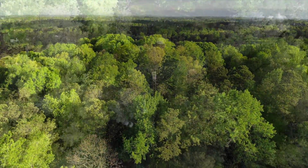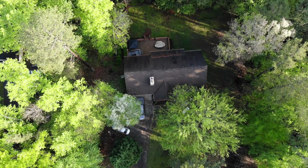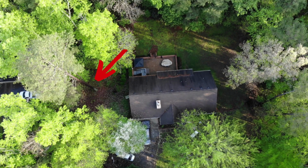Now, these trees are just as dangerous as they are beautiful, and we were especially concerned because some of these trees were previously infested by pine beetles. And if you live in Georgia, you know that some of these trees like to fall. Like this one right here that's really close to the house and can actually scale all the way across the entire roof. Or this one right here that is completely dead and leaning toward our house.